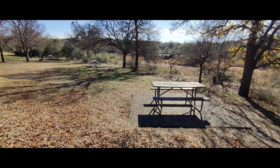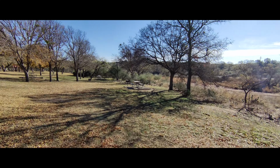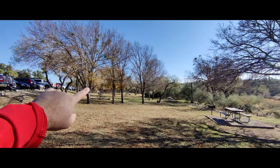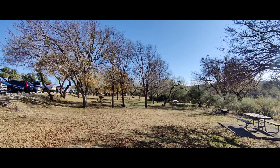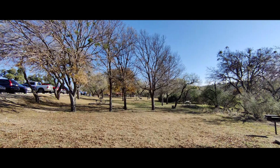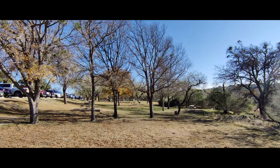There's a decent amount of picnic tables in the day use area. Not all of them have stand-up barbecue pits, but a few do. Normally there are bathrooms, which, I mean, you can see there are bathrooms at the end over here, but they're only open from 5 until 9 p.m. as they have a water shortage in the area.